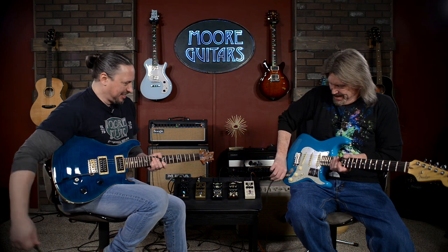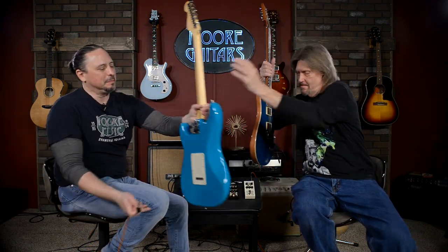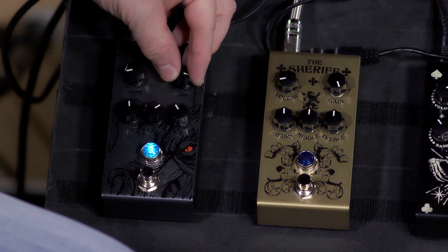The pedal blows me away. But I want you to give this a try, if you would. Swap out with me, because I thought this was such a gorgeous matchup for a Strat. Let's put the gain up where we're at. There you go. All right, that's the bridge. Let's go to position two.